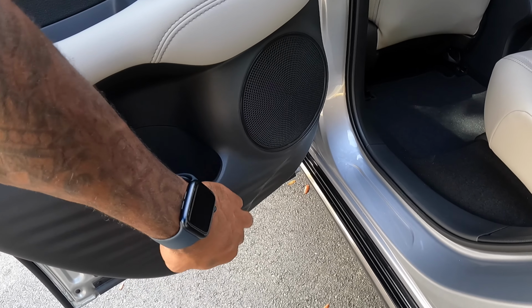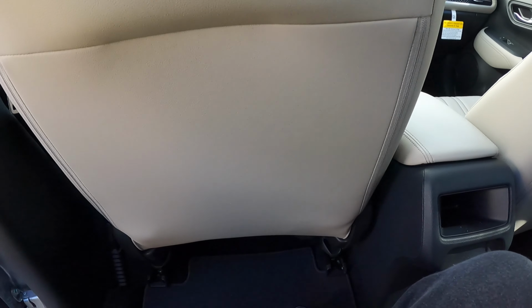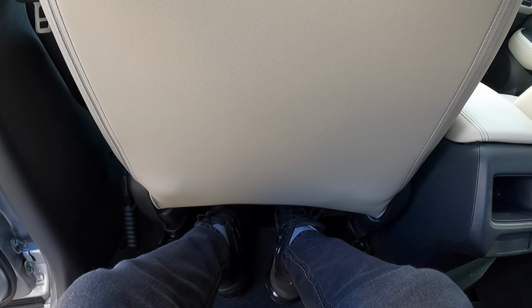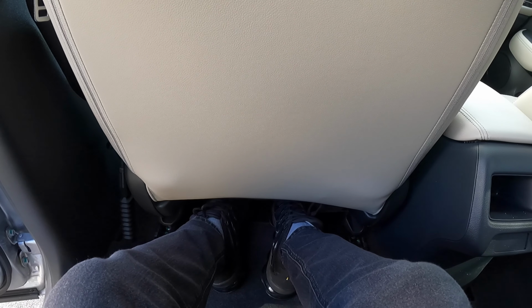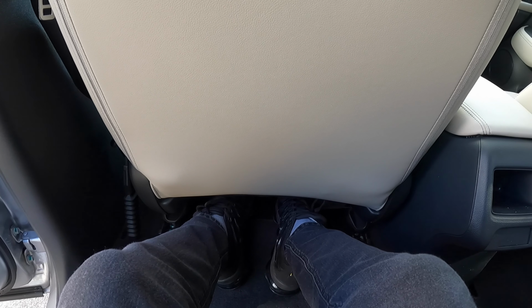It looks very durable and it is scratch resistant. But getting back here into the back seat, keep in mind this is an SUV, so it does have a really good step in height. I'm 5'8". I do have plenty of space back here to get comfortable. Honda rates the legroom back here at 37.8 inches, so plenty of legroom space to get comfortable back here on a long road trip.